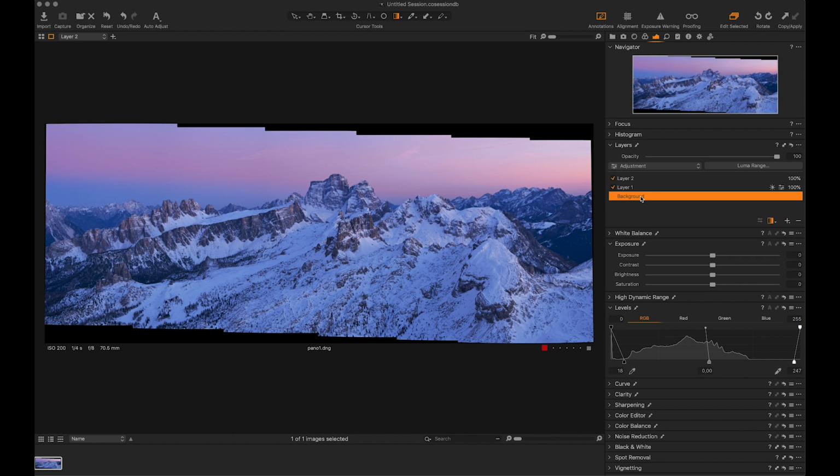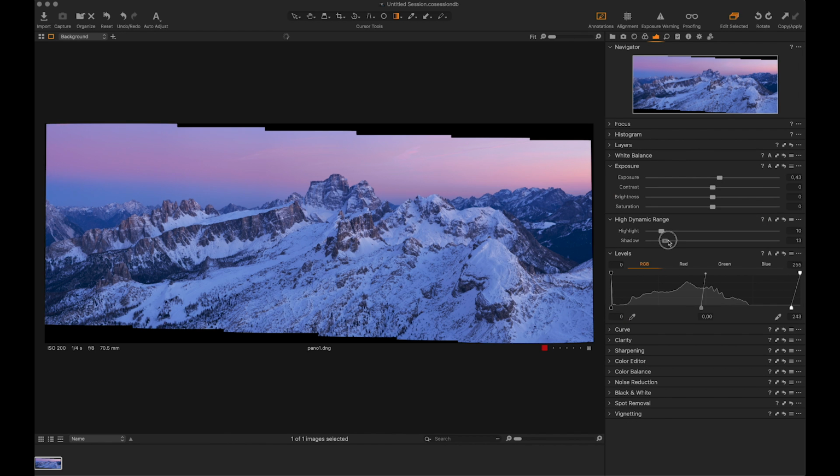And to finish, I'm going to go back to the background layer and do some more adjustments on here. I'm just going to push the shadows out a little bit more, which is here in the high dynamic range. The reason I'm doing this is actually just to reduce the contrast, because I think it's looking a little bit contrasty around here. So I just push that out to somewhere around about here.